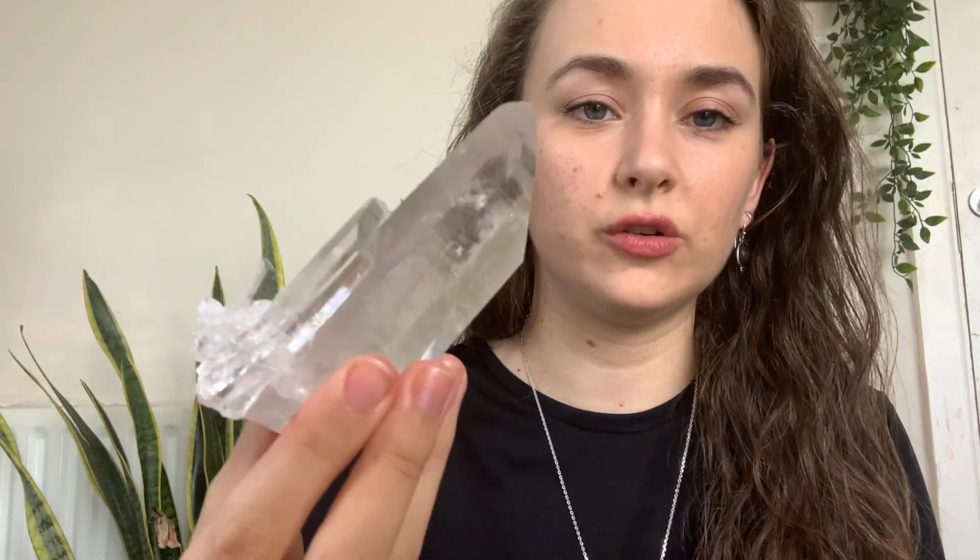And yeah, for me, it's like the stone of power, ultimate power. It's very versatile. I'm going to show you a different one just so you can have an idea of how it looks. Now, this is another one of my pieces. I absolutely love this one.